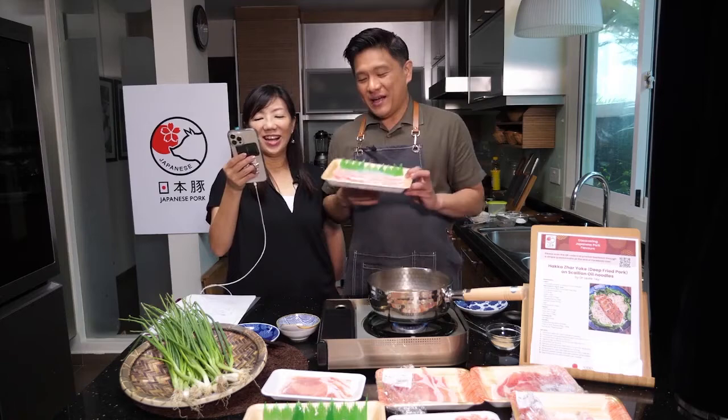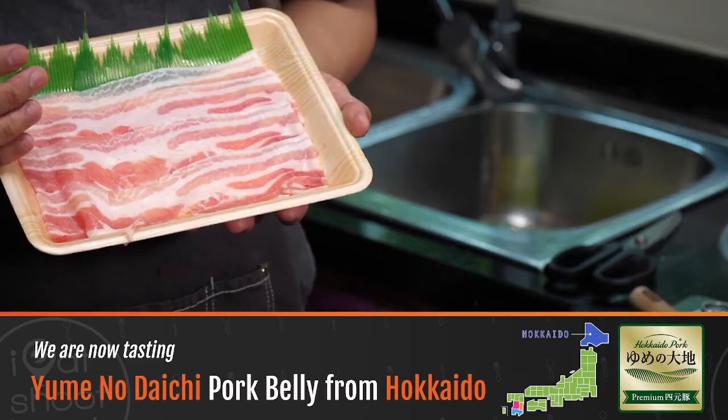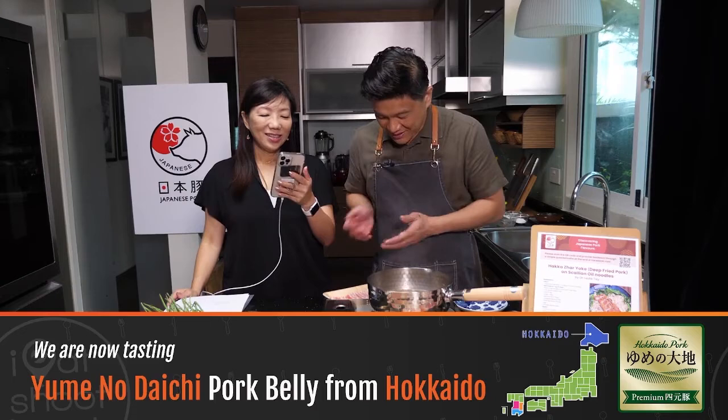I must say that of this batch of pork belly, this is the most beautiful. I'm sure it is just that particular section of pork belly that we are getting. Look at all that. It's a really nice balance of fat and lean. But I don't think I can say that every time you buy this Hokkaido pork, it's going to look like this, because different parts of the pork belly will be different. But we were given this one, which is beautiful.